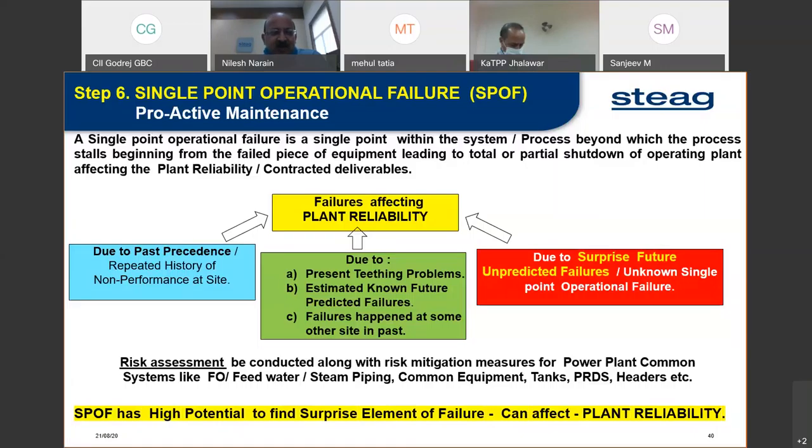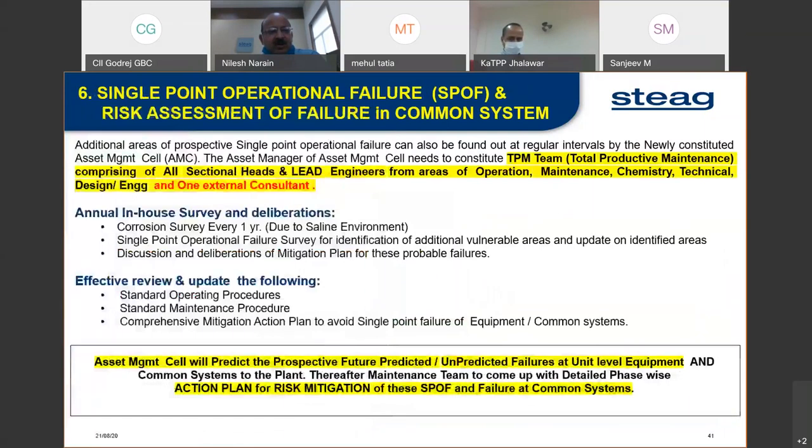Presently, how do we do plant reliability? We have the past precedents; we study the history of non-performance. In the present, we acknowledge the teething problems that are there, or the predictable future problems. But what is missing in our philosophy is that we have to look for surprise, unpredicted future failures or unknown single point operational failures which may come in the future. This is the challenge for the asset management cell, which we all have to acknowledge and go forward to identify.